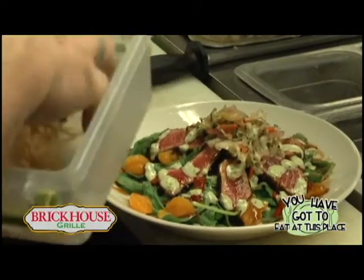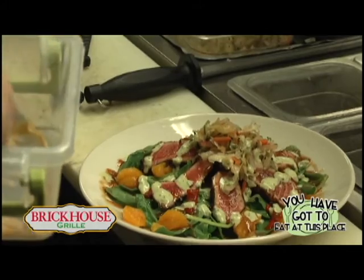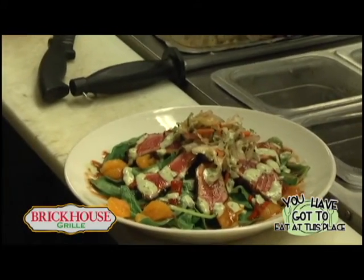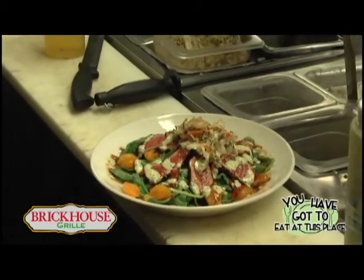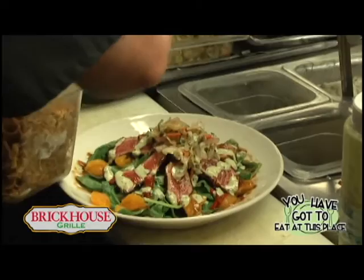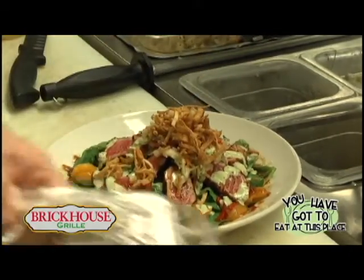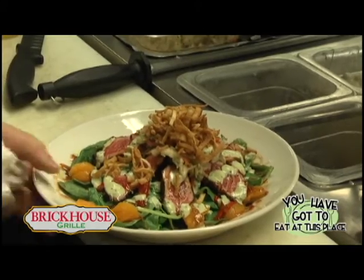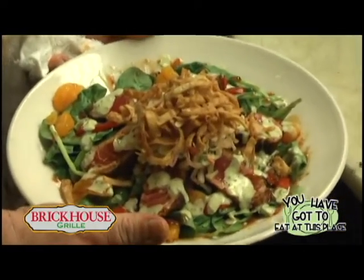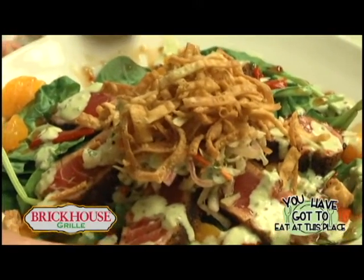Top it off with, I had some wontons. Wontons? Yeah. Let's go with the tortillas too. Don't be confused. These are wonton strips that we fry. They give a nice little crispiness and a nice touch to the salad. And that's that. That looks really good. That is Brickhouse seared ahi tuna salad on spinach with sesame dressing, wasabi sauce, and Asian slaw. Man, that looks beautiful, Richard.